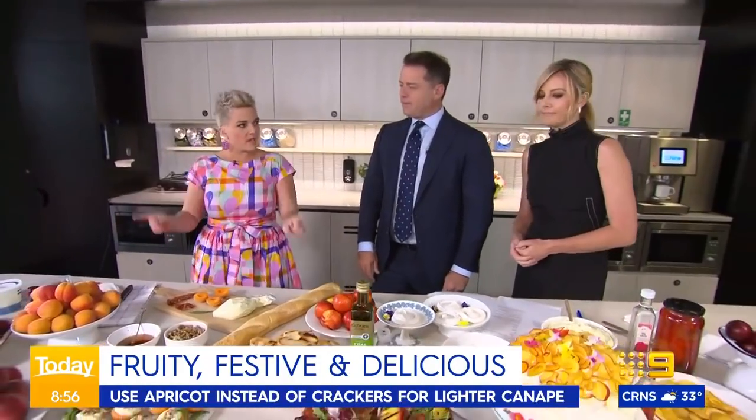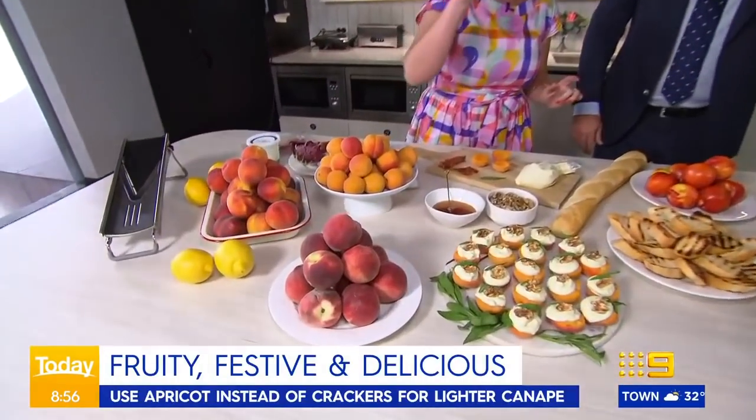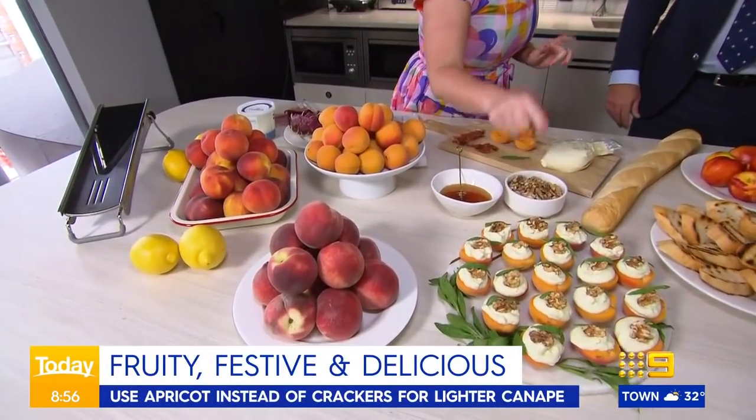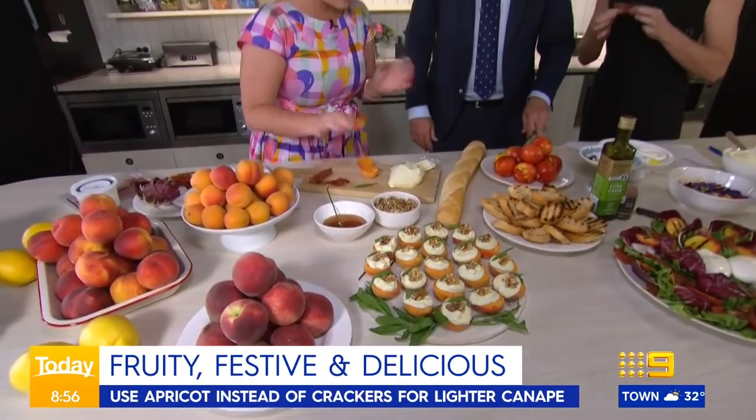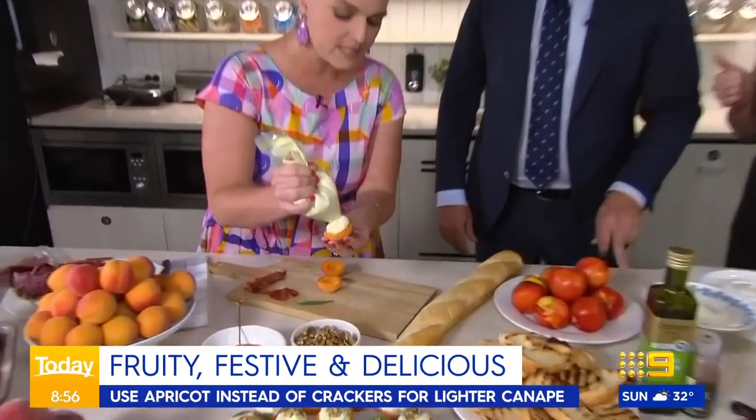All right, so I'm working with summer stone fruits today because they are in season. We've got all our plums, nectarines, peaches. And this is my favourite entree at the moment. I love doing this. This is literally some little apricots that I've taken, cut in half and put some blue cheese into the middle of.